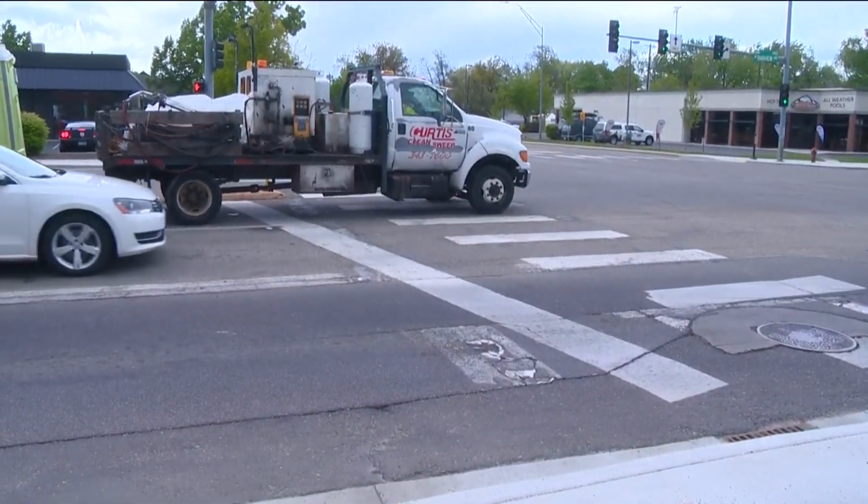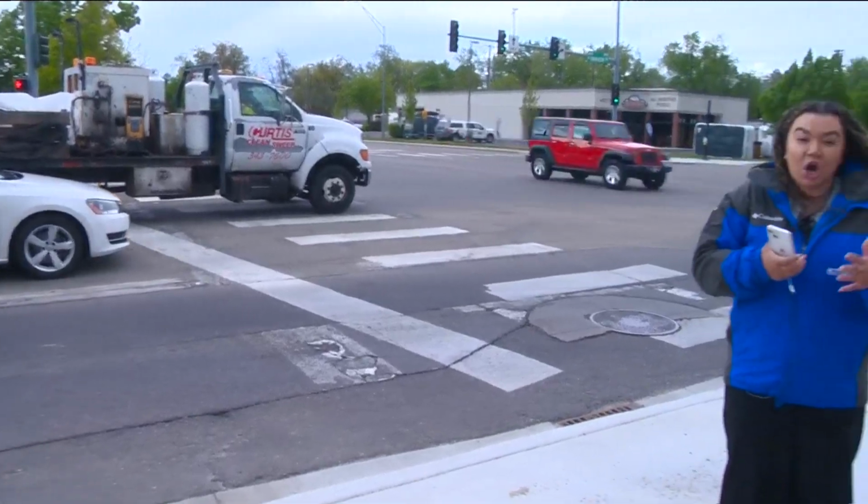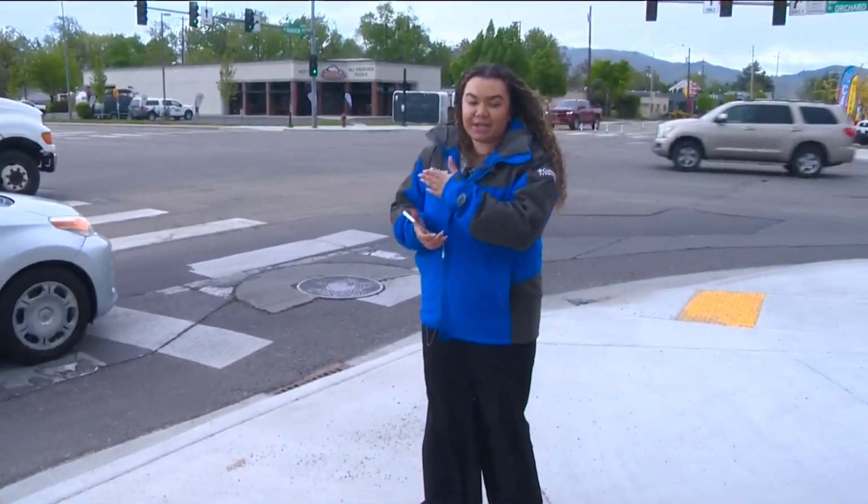Now, tomorrow we're going to talk about another topic, which is cars turning left into the intersection on a flashing yellow arrow. What happens if traffic gets backed up and now you're stuck in the middle of the intersection on a red light? Do you back up? Do you stay put? We'll tell you tomorrow.